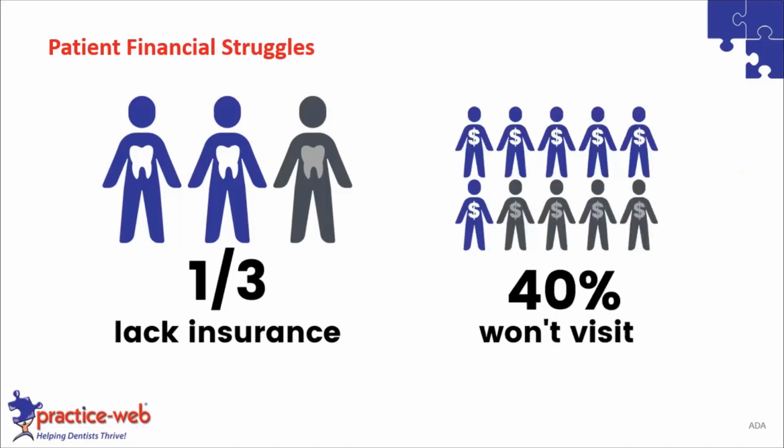And another, in the survey done by the ADA, they found that 40% of adults will not visit a dentist in the next 12 months simply because of cost concerns. So they're not going to come to a recall, they're not coming for a new patient visit, and they're not coming for major treatment. Of course, if they're having a major pain in their mouth, then they may show up, but 40% do not plan to visit in the next 12 months simply because of cost. So patients, they're either struggling financially or they simply see a cost prohibitive element to dental care.